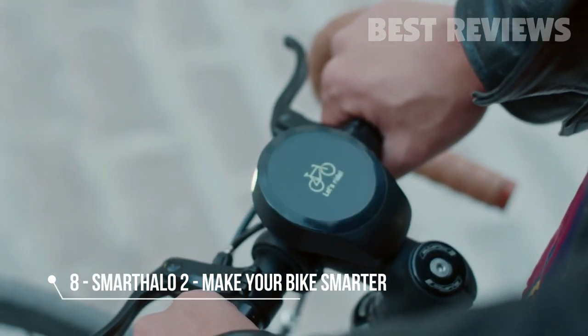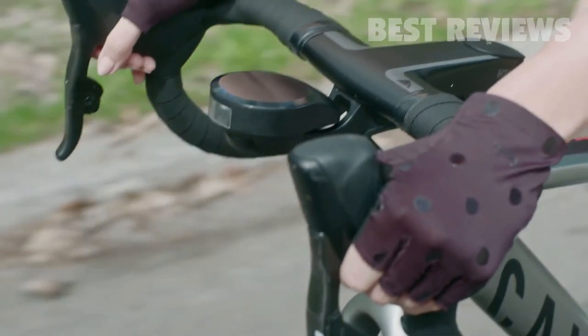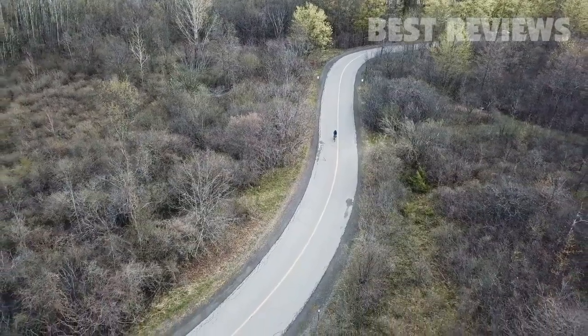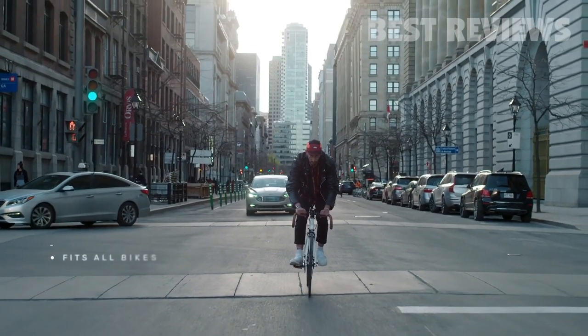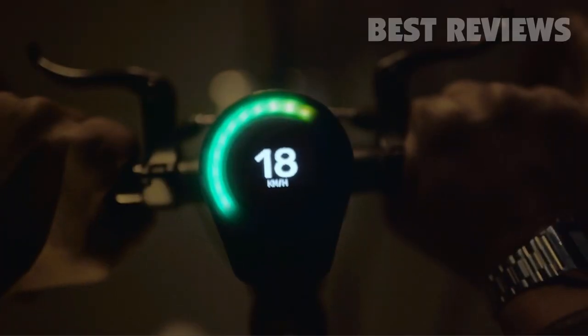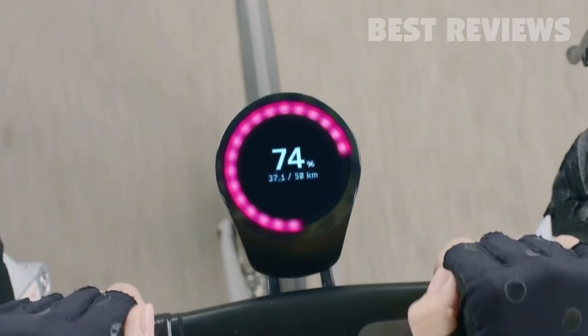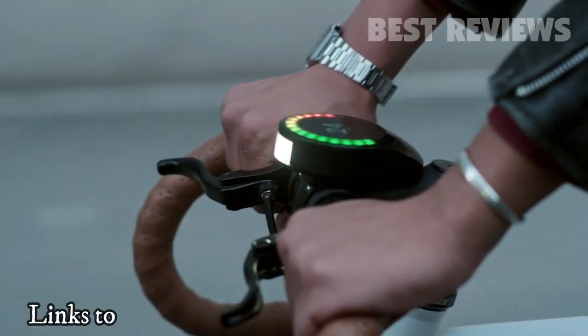I'm SmartHalo 2. I'm lighter, slicker, leaner, and packed with new features. I'm still secured with an anti-theft locking mechanism, meaning you can always leave me on your bike. Yep, that's my signature halo. And my new Peak display. All the info you need at a glance.